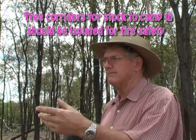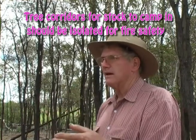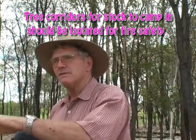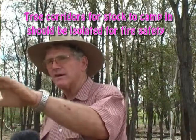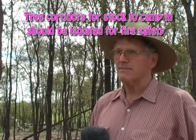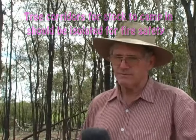We're in a corridor which is virtually a corridor here. It's on a gully, and right where we're standing, here's a point where the cattle camp. And you can see how the cattle feed away. They start here and feed out, whereas if it's in a clump, they'll feed all the way around, which makes it a lot safer for fire. This point here is no problem because the cattle have eaten away from here, but further down the gully, they won't have camped there at all, and that'll be a danger if a fire comes through.